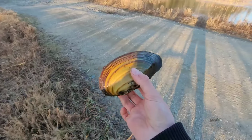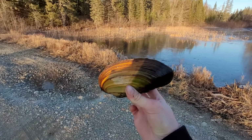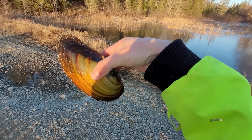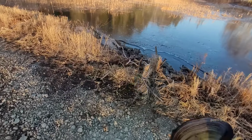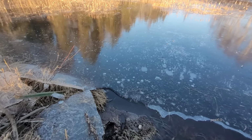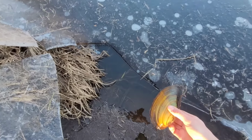So here's what we're going to do with this guy. What do you guys think? Could something like this be kept as a pet? Like a snail, since it kind of crawls around like a snail? I've always wanted to keep one as a pet. I don't know if it would do good or not in captivity. So here we go.